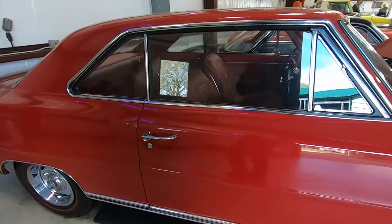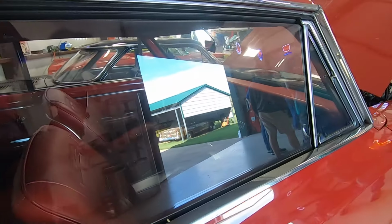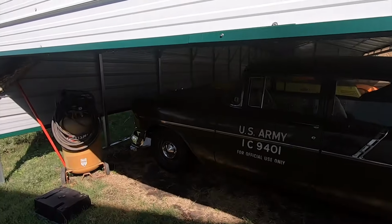I mean, it was just car after car. Look at this thing here. Chevy 2, I think. Those were notorious for how light they were. And of course, every barn was decorated with all kinds of old car signs and stuff.